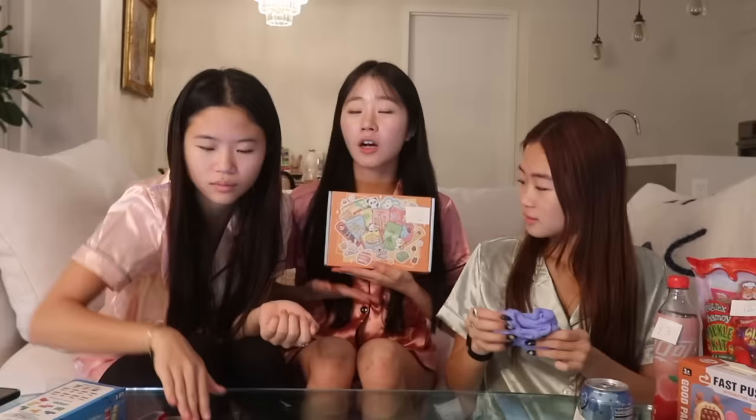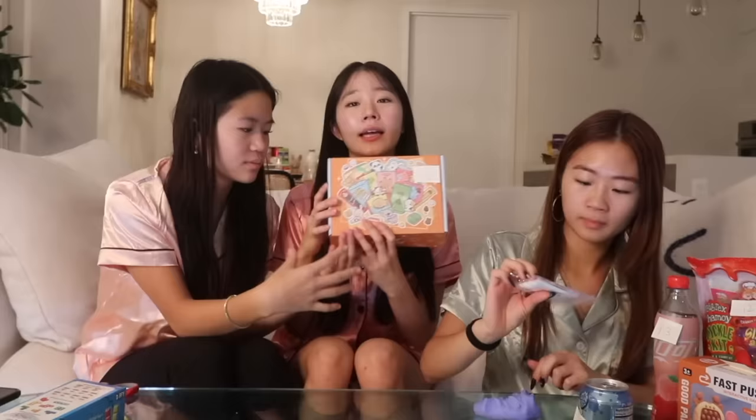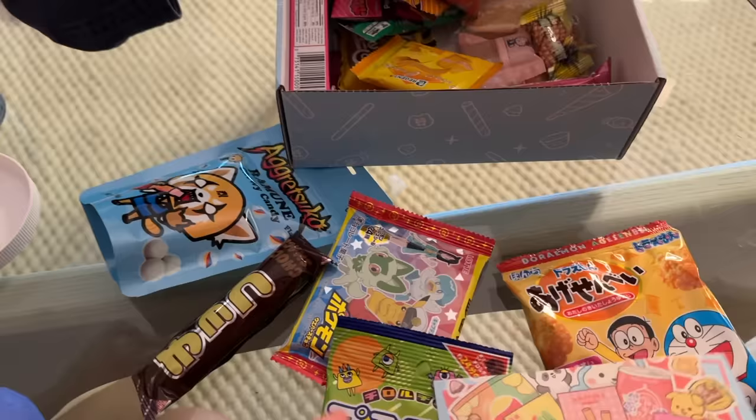I really wanted to try this. Ooh. This is the famous snack box that I found on TikTok shop. I don't know what it is. Is it Asian? It's just a really cute looking packaging. I don't know what's inside, so let's check it out. Ready? Try the chewy candy. I just like strawberry ice cream cone thing.